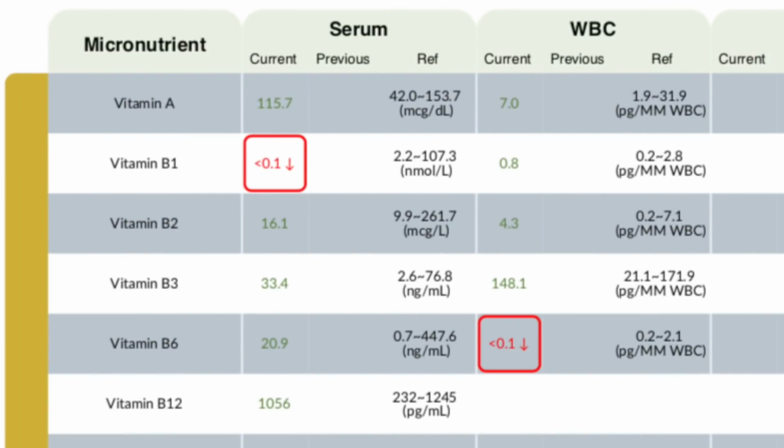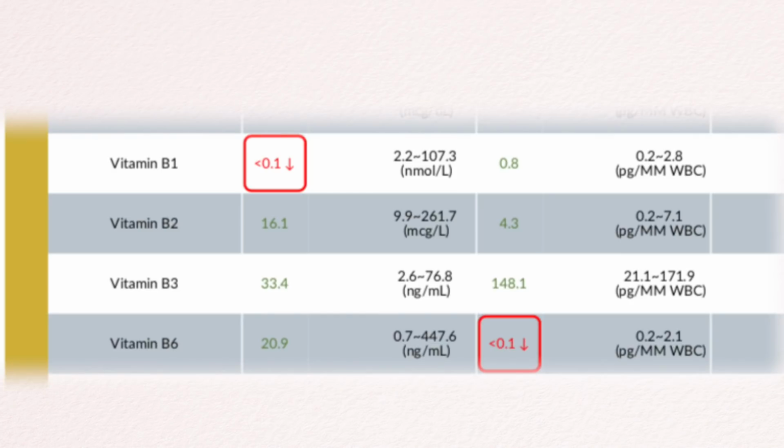I've run this test on quite a few people, and honestly, no one has a perfect micronutrient status. But what this gives us the ability to do is really create a custom supplement plan for you, very much tailored to your body as well. So let's take a closer look here. You'll first notice that you had a deficiency in 2 of the B vitamins, vitamin B1, which is also known as thiamine, and also vitamin B6.